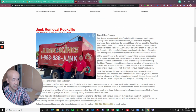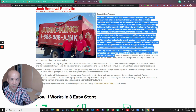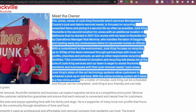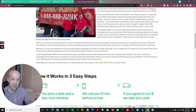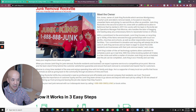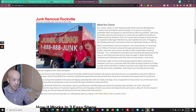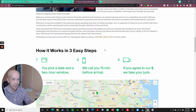What I don't like is, reading through this text, it feels very claustrophobic. There isn't enough line height and character spacing, or word spacing I should say, between everything. You need to adjust your typography so that there's more room for the words to breathe, and so it's easier for the prospect to digest your information. This is just too much text being squeezed into a little area right here.